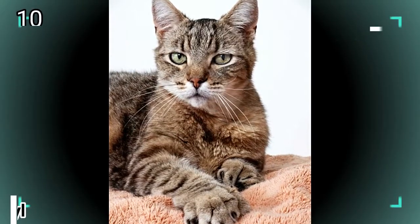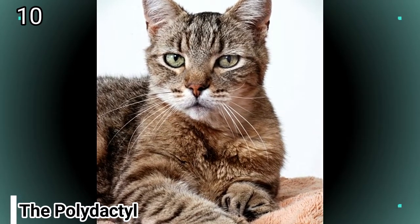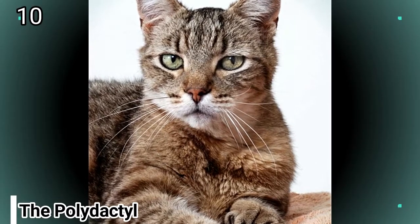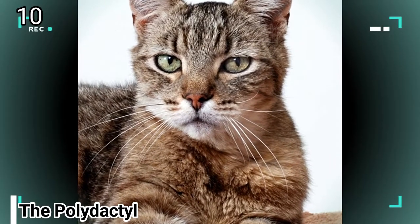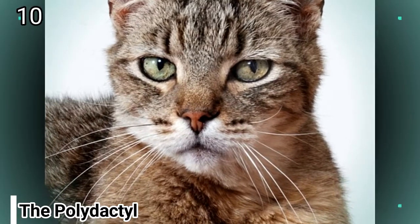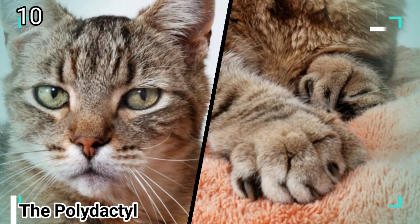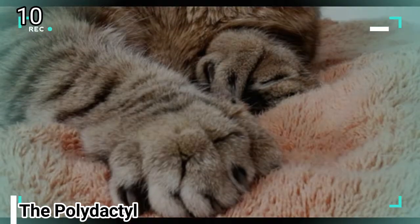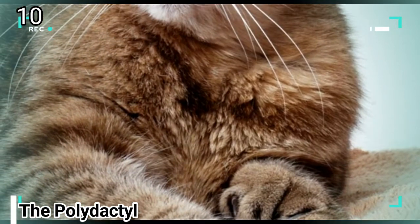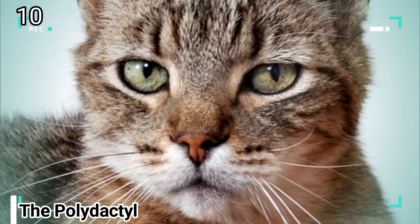Number 10 is the polydactyl. Let's be real, polydactyl cats give the best high fives, wow, or better just say high sixes. Also known as mitten cats, or thumb cats, polydactyls have a genetic mutation that gives them more than the usual number of toes on one or more feet. Polydactyl cats can have anywhere from 6 to 8 toes per paw. The extra toes sometimes make them look like their paws have thumbs.